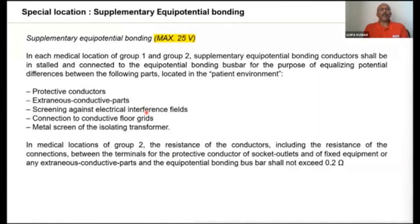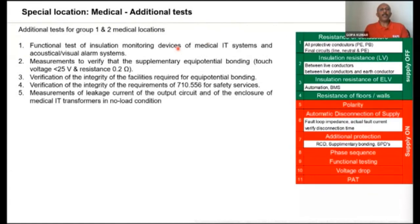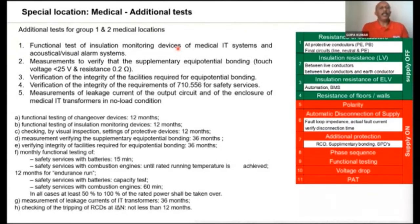OT panel is required, plus you need to have supplementary equipotential bonding, means the measures to reduce the touch voltage to a maximum of 25 volt is necessary, because a hospital is a wet location. Also, this location requires additional tests, in the sense there are 10 tests specified in IS 732. There is an IS standard called IS 17512 which explains this particular subject, how to make additional tests in a hospital location or a medical location. So all these things are mandatory.